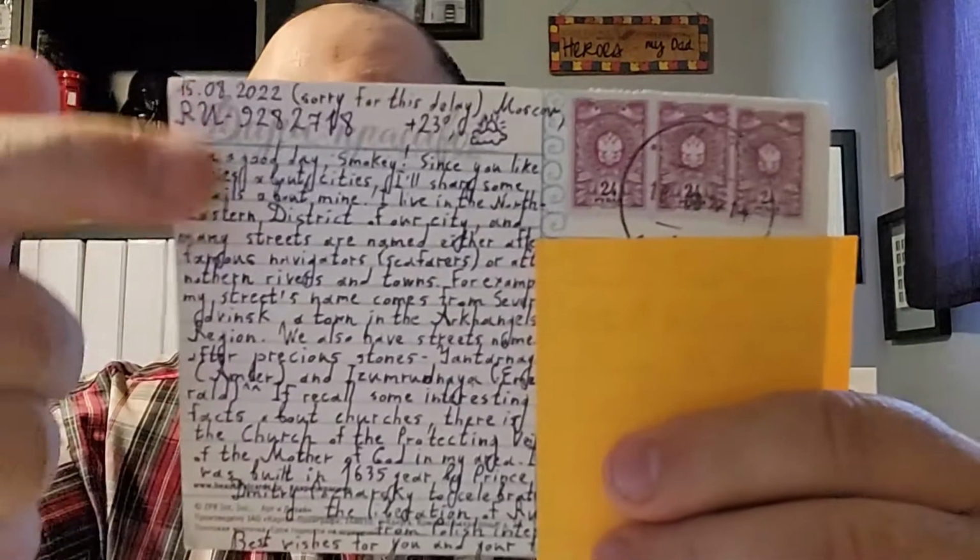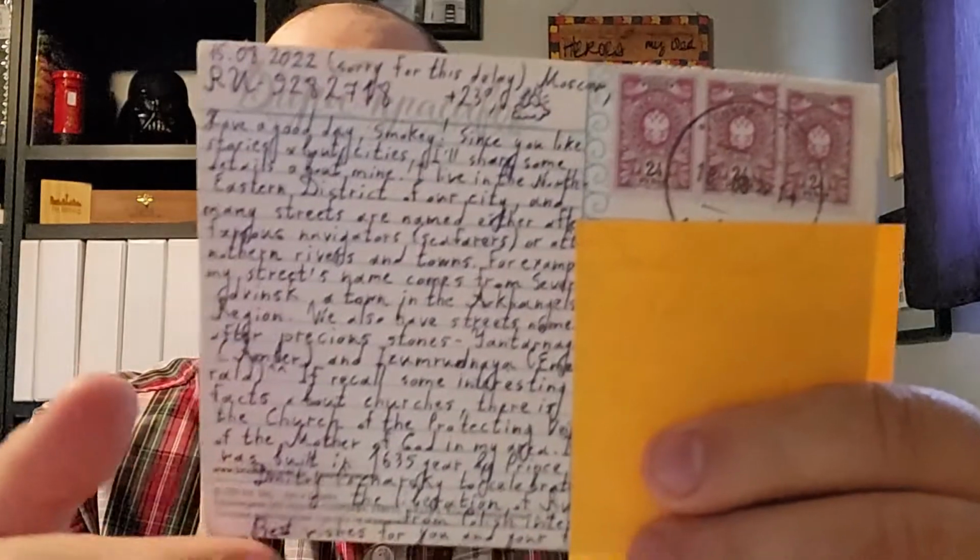There are the nice stamps from Russia. And look how much they wrote. They wrote me so much, and I was so very thankful. And they say, hello, Smokey. They said, since you like history and learning about different places, let me tell you about where I live. They live in the northeastern district of Moscow. And they go on to tell me all about their street names and how their streets are named for either navigators or rivers, and how the streets got their names. So very interesting reading. And I was very thankful to get this postcard.